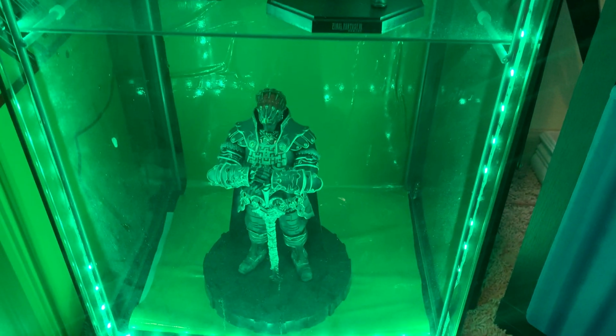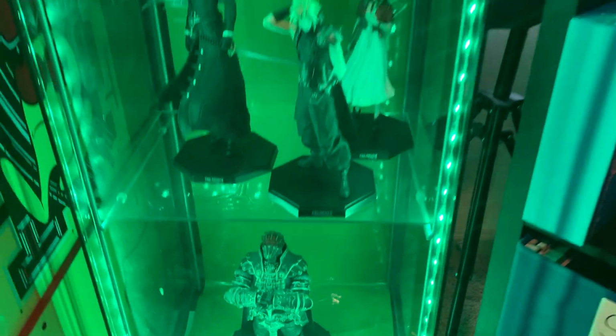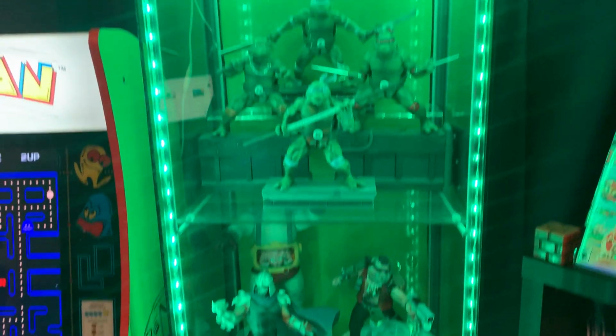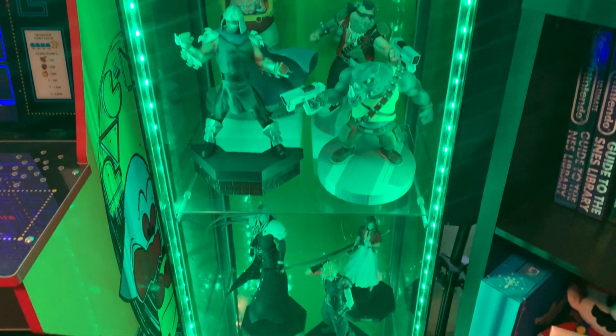And then here's just a big statue of Ganon from Twilight Princess. Just kind of put him down there for now. And yeah, I just added a green background with green lighting. I may change this to a Zelda theme case. I haven't decided. But for now, yeah, just statues.